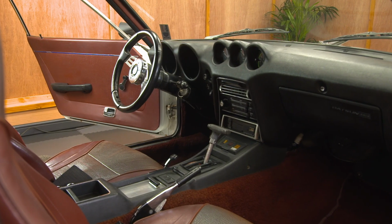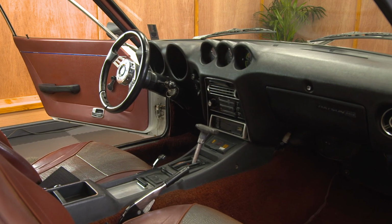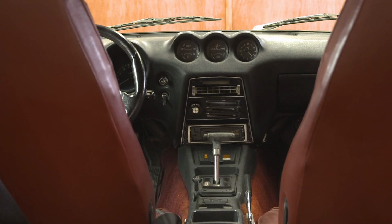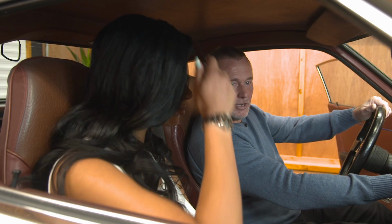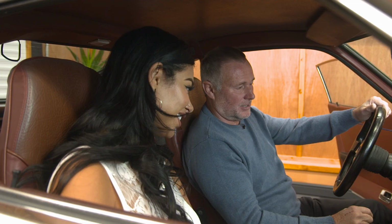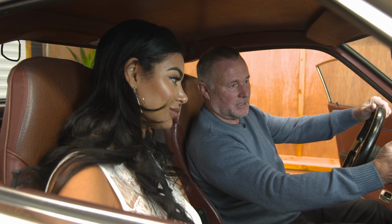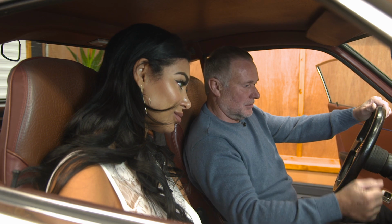It feels retro, but somehow modern at the same time. Well, you've got a lot of 70s features. A lot of people smoked in them days, and believe it or not, a lighter was an optional extra. Wow. Right, you've got the basic temperature gauge, oil pressure gauge, fuel and amps, clock.